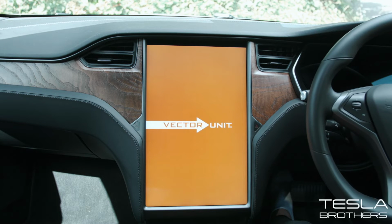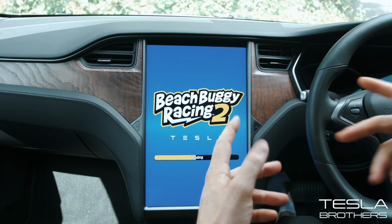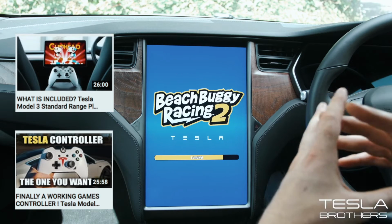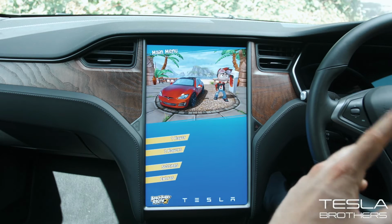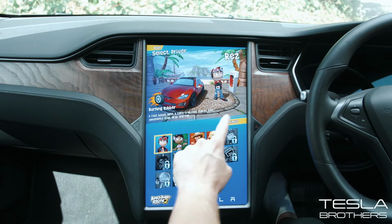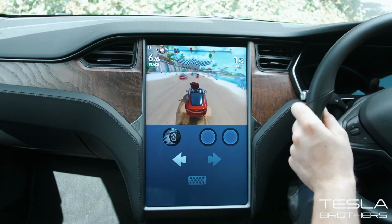So I'm only going to show you a quick brief of how Beach Buggy Racing works. The reason I say don't use Beach Buggy Racing without a controller, if you watch one of my old videos, I explain that. The reason is that you're doing a lot of dry steering. It can put pressure on the steering rack and also destroy the tires. And tires on cars like this, the Model S, cost a lot of money.